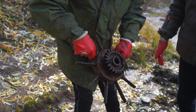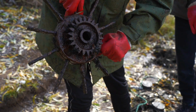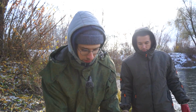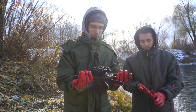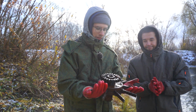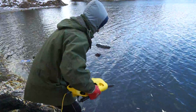Jeez, this thing is so heavy. This thing probably was inserted somewhere so it would rotate. Maybe it was a part of, like, I don't know, the mechanism of steering in this submarine. Maybe not. Who knows? Guys, if you know, let us know in the comments, because I do not know many things about submarines. But anyway, that's a very good and heavy first find. Let's keep on moving.